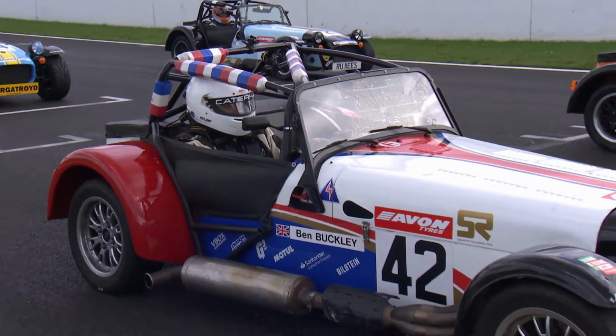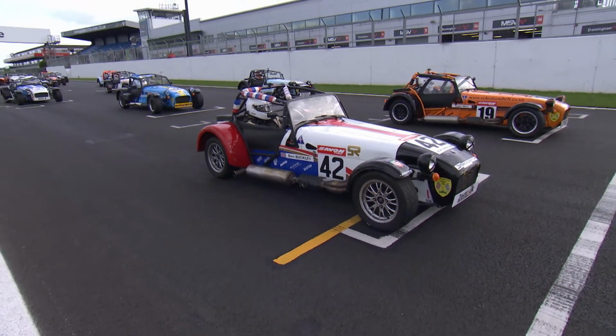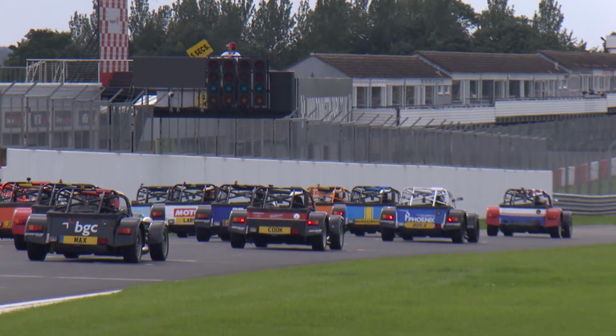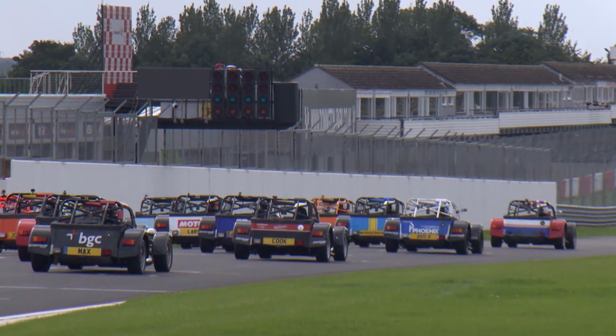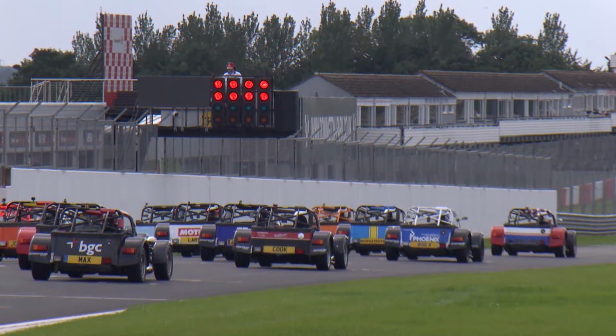This weekend it's Ben Buckley who's nabbed pole position for the first race with Stuart alongside. Twice a winner. Andrew Murgatroyd is on row 2 alongside Andy Lees, whilst Will Rossetti, with our onboard camera, is 8th on the grid, looking to make some forward progress. So the 5-second board is raised. We're about to go racing on the full Donington Park Grand Prix circuit this weekend.